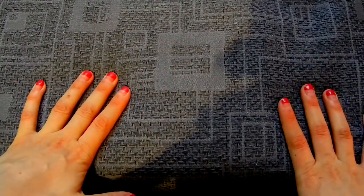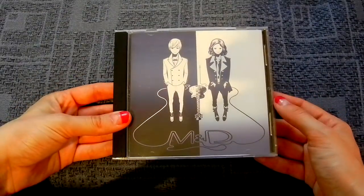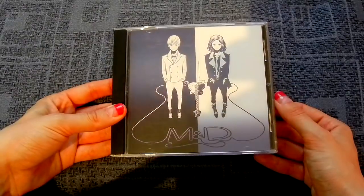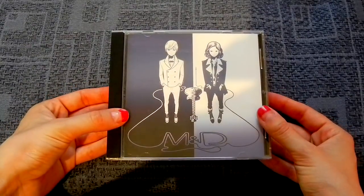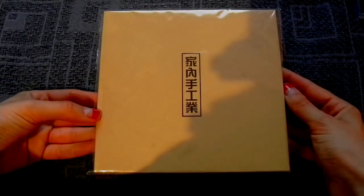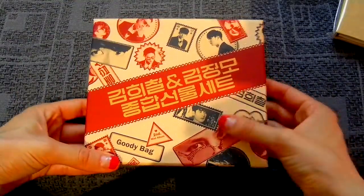Next on to the solo releases again. They are in age order, and first Korean releases, then Japan releases if they have. Well, Heechul doesn't exactly have a solo, but he's the only one singing, so MND is kinda his solo. And this is the promo CD for Close Your Mouth, the 2011 single. And they suddenly released a mini album years later, Cottage Industry. Then a second one, Goodie Bag.